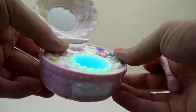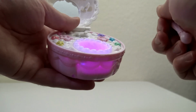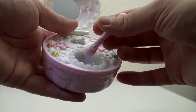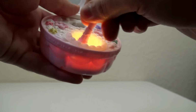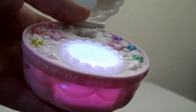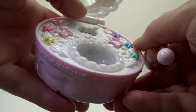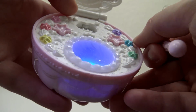So let's go ahead and start with the first one, the lucky color. They're just telling us to mix. So it looks like we got blue as our lucky color.